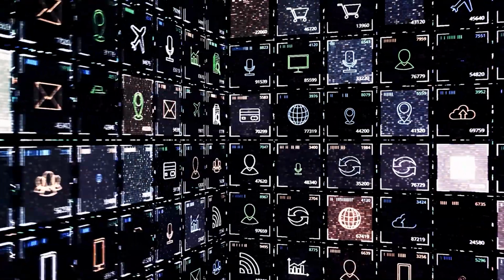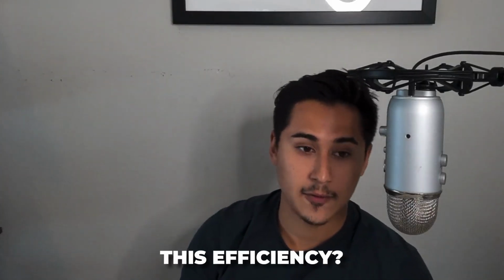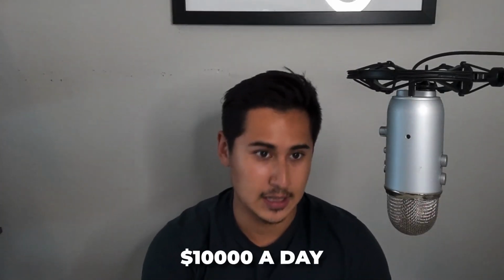So when you couple ads on top of that to acquire top of funnel brand new traffic, relatively speaking, you're going to see somewhat lower CPMs, especially at scale. And now the question is, okay, how do we maintain this efficiency when we're spending $10,000 a day in ad spend?